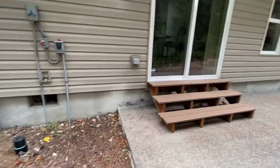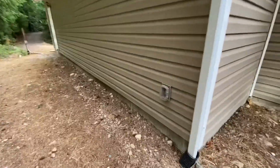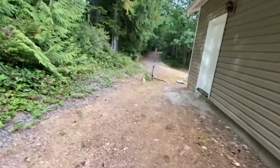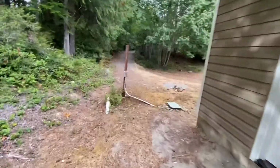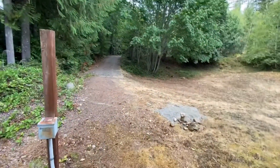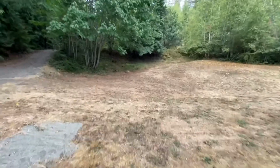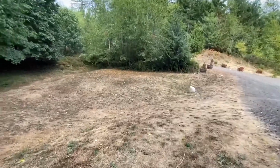Outdoor power of some sort. Another outlet here. Little man door on the side of the garage. That's that back driveway. So my guess is this was like RV parking. So everything on the exterior looks great. I think you could do some great stuff here to make the yard certainly more attractive.